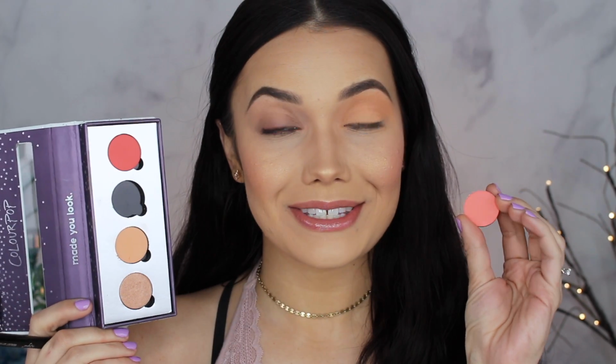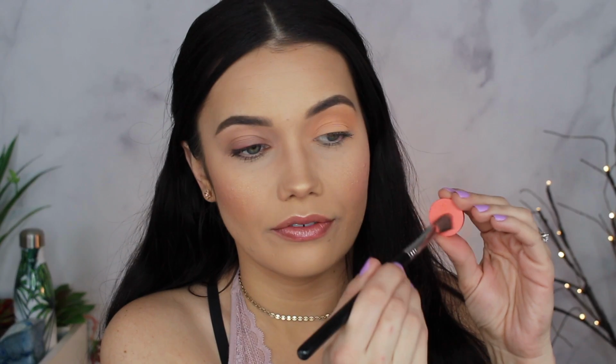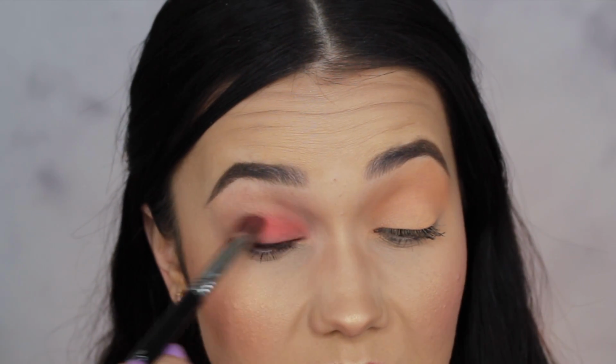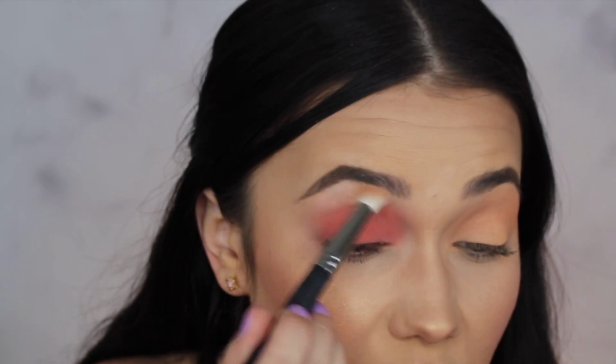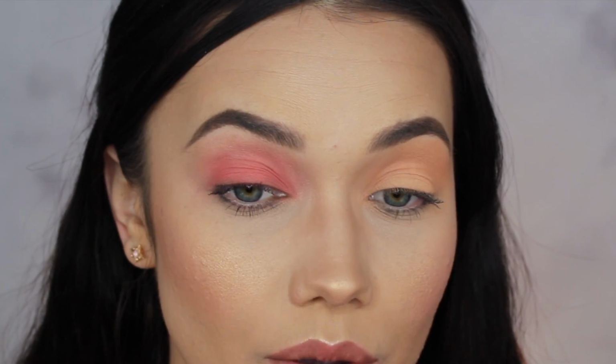The next shade in the palette is called Centerfold. It's like the middle shade of all of them. Again, a peachy pinky in the Nectar family. I'm going to take it with my highlight diffuser E71 from Sigma again. I just cleaned this off, and I'm just going to start popping this all over the lid. Wow, this one looks super neonish. Really pretty. I'm going to use some of that blending brush with the metallic shade on it to blend around the edges.